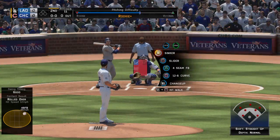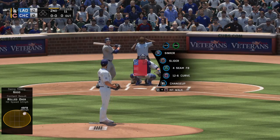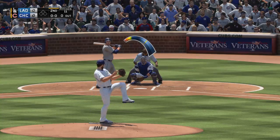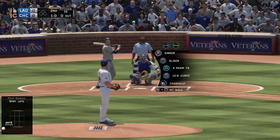Adrian Gonzalez makes his way to the plate. He'll get us started here in the top of the second. Now a step off as they try to get on the same page. Arrieta into the windup. First pitch on its way. And, oh, look out as he has to hop out of the way of the fastball there.